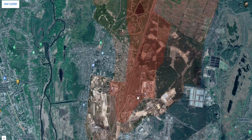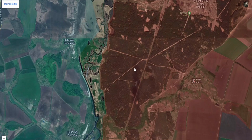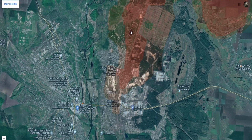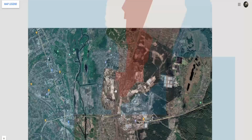What we have known is that we saw geolocated footage of the Russians being here, but we did not know exactly what the battle lines were here, because it was such a mad dash from the forest all the way to Kupyansk. I didn't even expect it. So if the Russians could hold their position, there have been a lot of various counterattacks. The Ukrainians are going back and forth here.